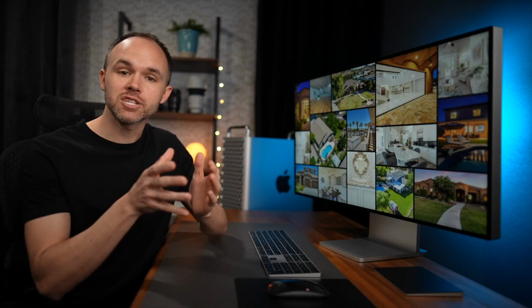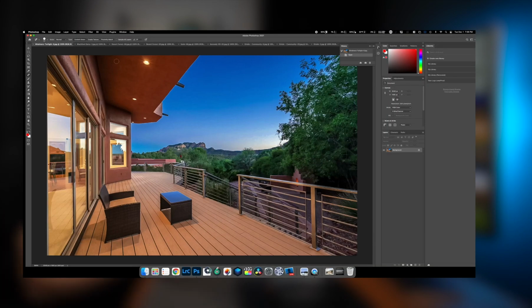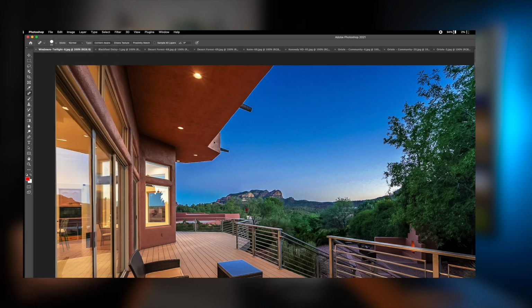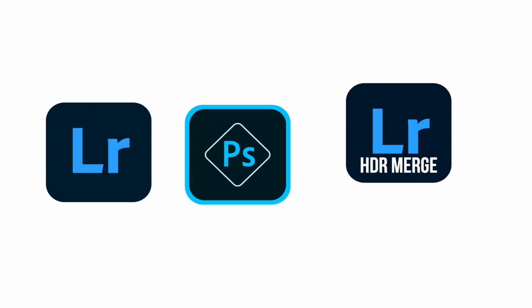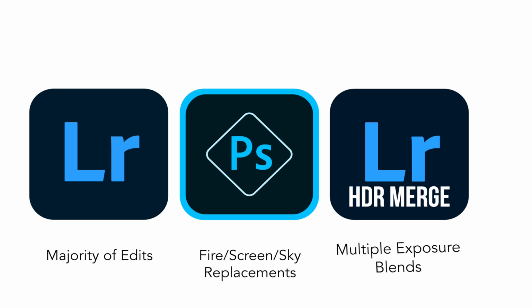Now when it comes to doing screen replacements and adding fire to fireplaces, we like to use Adobe Photoshop. Photoshop offers a lot more options for these types of edits. Adobe is also a great platform that has stood the test of time, and they are always working on making the platform better. So in summary, we use Lightroom for the majority of our edits, we use Photoshop for adding fire and doing screen and sky replacements, and HDR Merge within Lightroom to blend our multiple exposure photos into one.